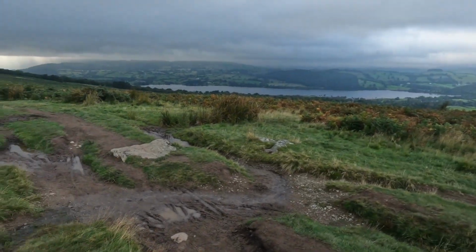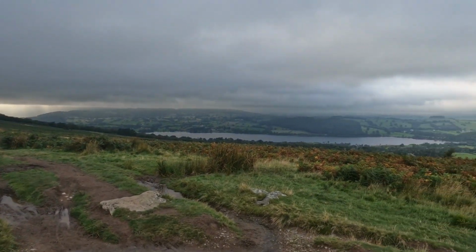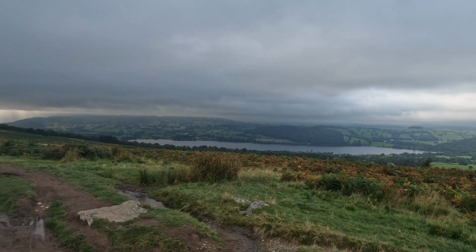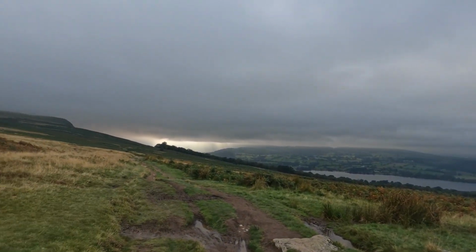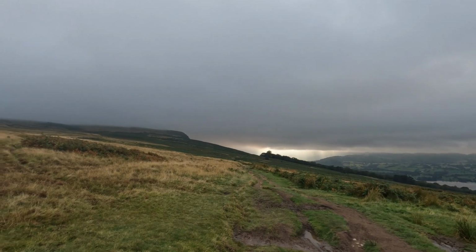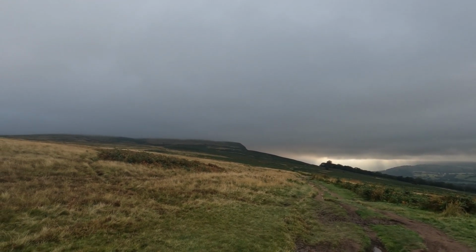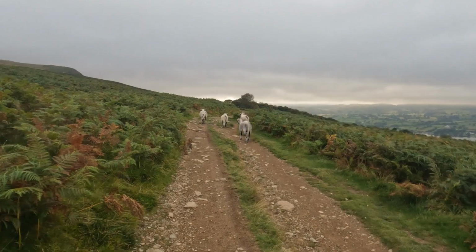So I was going to take the old Roman road up, but I've decided just to come the same way that I took last time I came up to Arthur's Pike. So I'm just following this track along. It might be cloudy, but there's still lovely views on the right hand side over Ullswater. And when we get down to the furthest point, you can see the path then splinters to the left. You can just about see it winding up to Arthur's Pike.